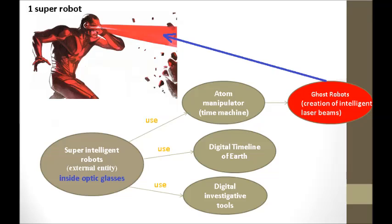The supercomputer uses the information from the digital timeline of Earth and the atom manipulator to control energy. The onboard computer is tracking each atom and its elemental parts, whereby each atom's physics is understood and the computer knows how to manipulate physics to gather and send destructive energy beams at a target. Even individual EM radiation are tracked and manipulated by the computer.